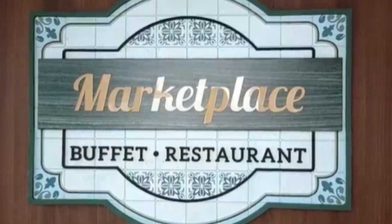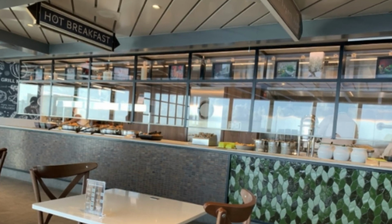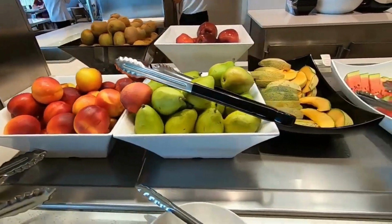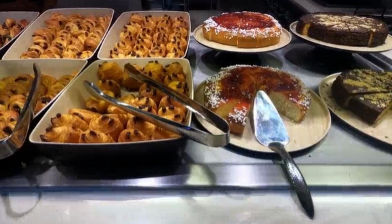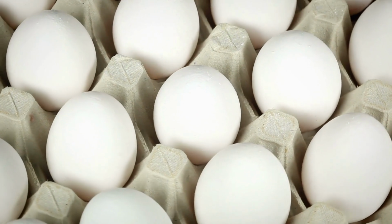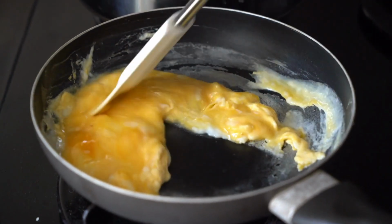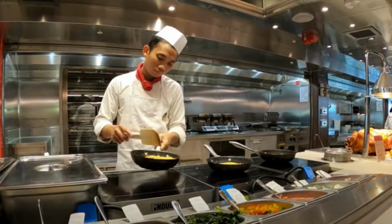Let's start with the buffet. Breakfast at the buffet provided the expected staples, including a variety of meats, potatoes in several preparations, an abundance of fruits, vegetables, yogurt selections, breakfast pastries, bread, oatmeal, and yes, even grits. The standout feature was the eggs, which could be prepared to your liking, from quiches to omelets, boiled, fried, scrambled, and every style in between. You won't have trouble finding a satisfying breakfast here.